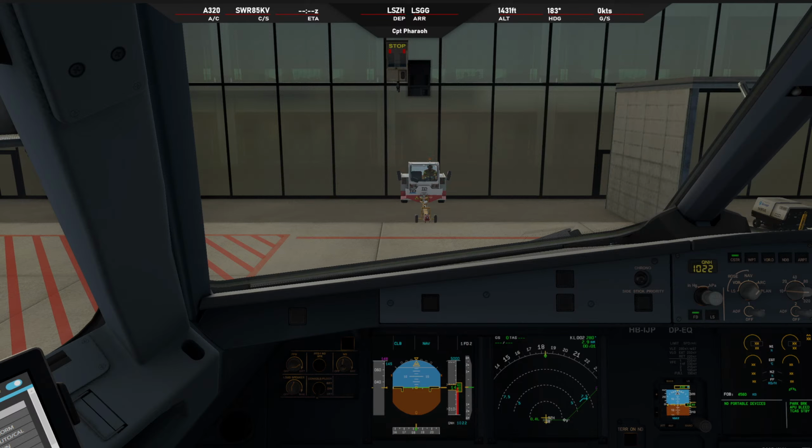Air Fox 14, ready for push and start. Air Fox 14, caution, there's a Swiss A320 pushing out of Bravo 39, but push approved. Hello Captain, we are approved for push, Air Fox 14.